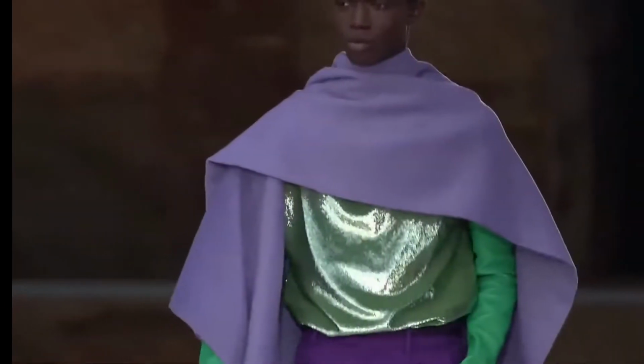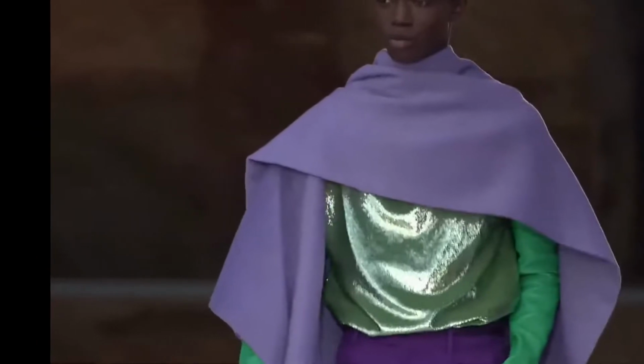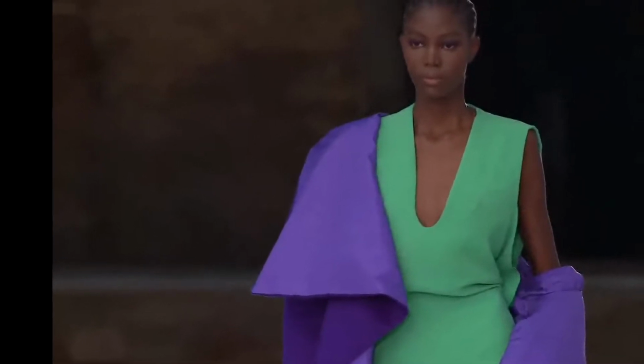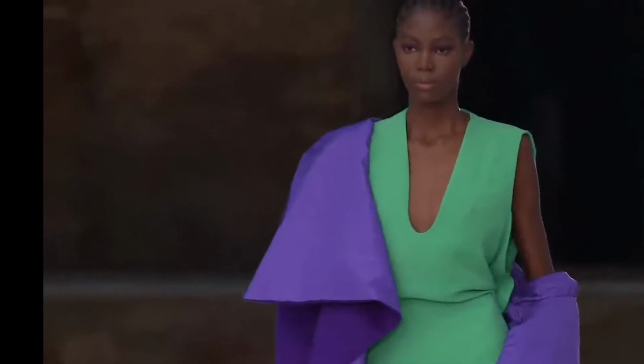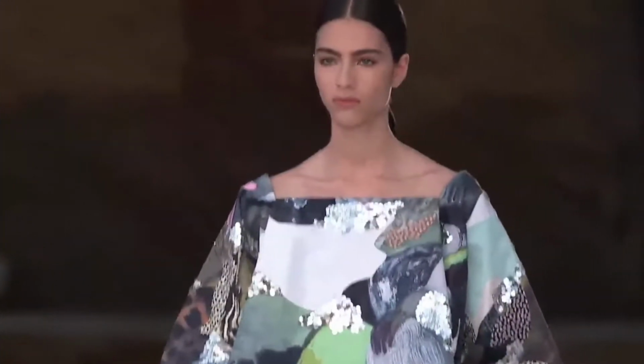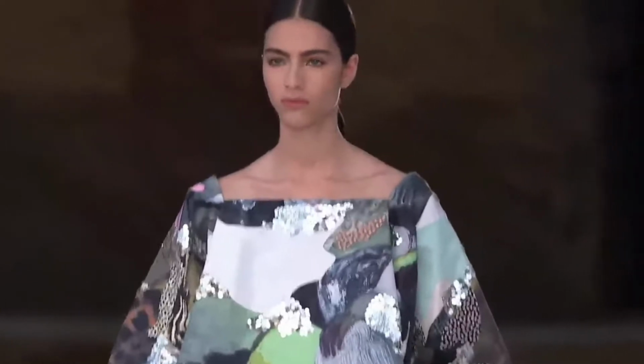Valentino pulled out all the stops. This collection is filled with different colors and bold color combinations. For example, this lavender purple and lime green ensemble. I love the shimmer of the blouse fabric. I'm also definitely repeating this combination in my own wardrobe this fall.